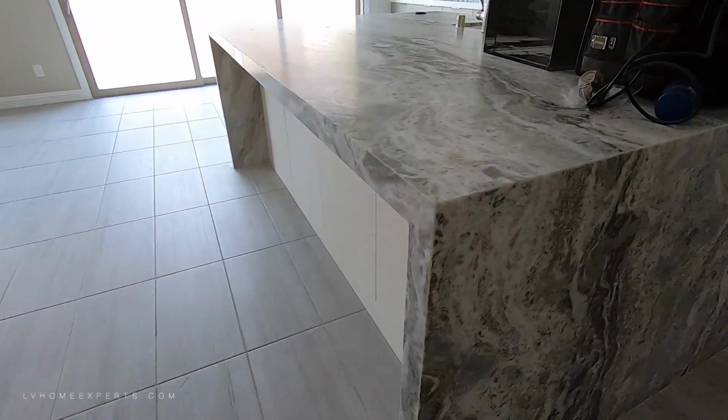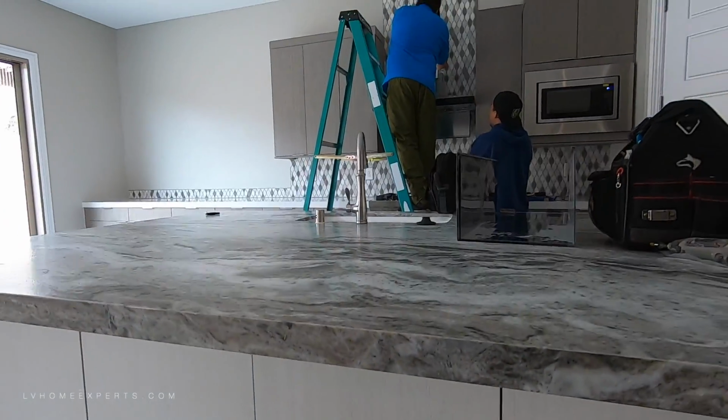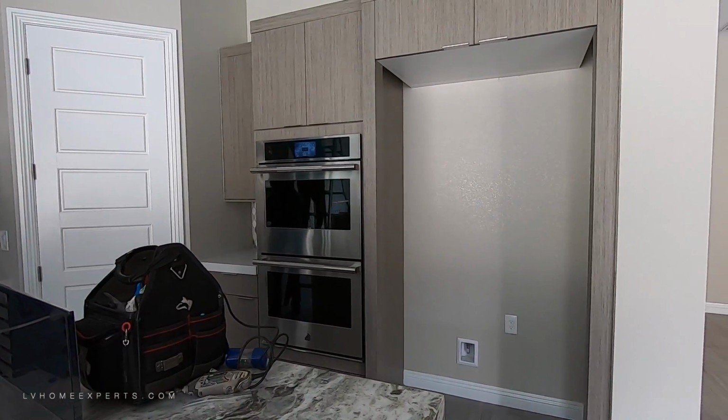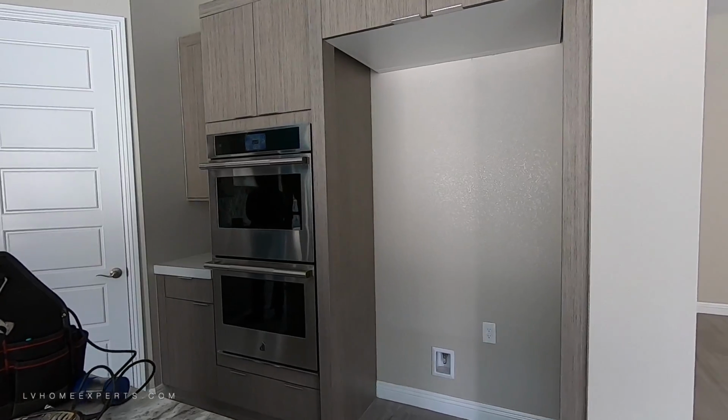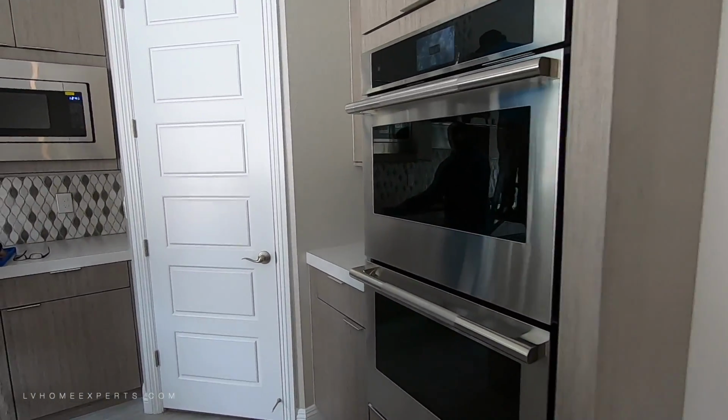Let's take a look. So let's see if they did the cabinets underneath. So it looks like they did also cabinets underneath here too as well. This is an option, so this was definitely an upgrade. Okay. You have your refrigerator. This is a built-in refrigerator. I'm not too sure what size the refrigerator is. You have your double stacked oven right here.